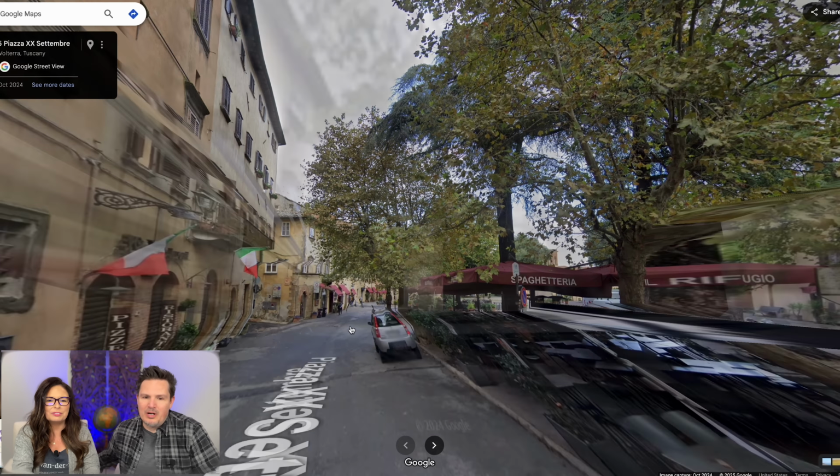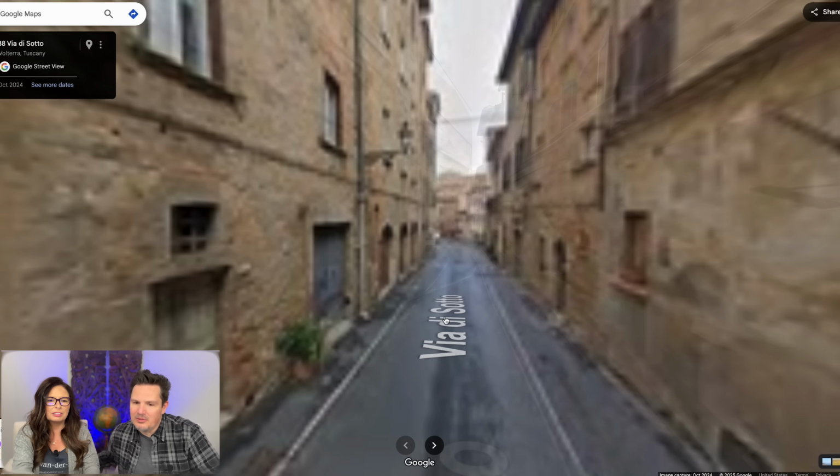Oh, wow. More alfresco dining for the Jamie wife. Let's go there. A bar, a restaurant. Okay, this is a town. You're gonna walk. And there's a church. Pretty church. But you're gonna walk around.